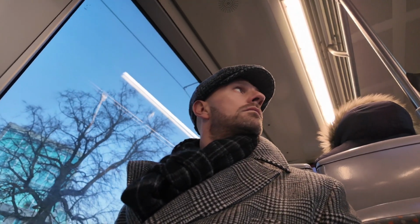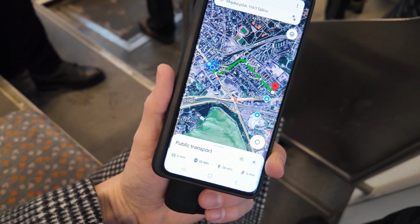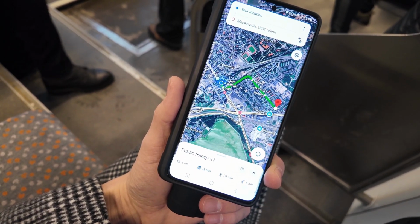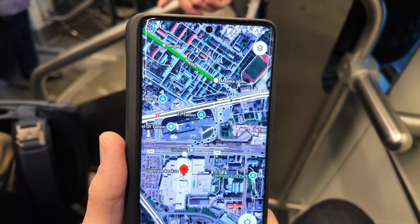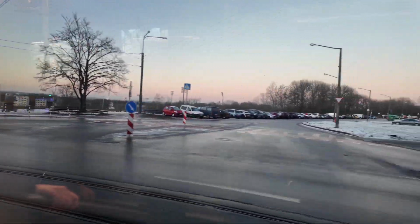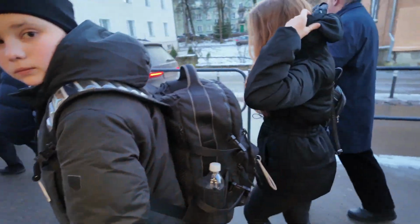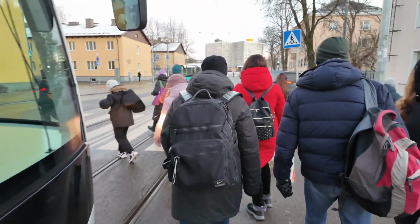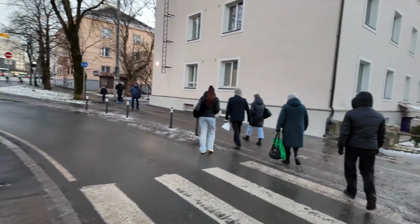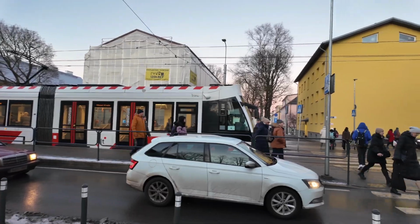One thing I noticed quick, there wasn't next stop information. So normally you'll look up at the screen like that and it will tell you what the next stop is. But there wasn't, so I was getting my phone out to make sure I didn't miss my stop. This is where having that local SIM card helps a lot to give me confidence that I'm always connected and I know where I'm going. Going with that, I now know how to use the trams and buses.